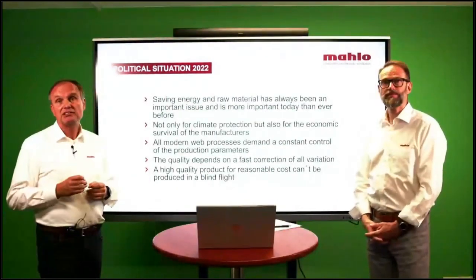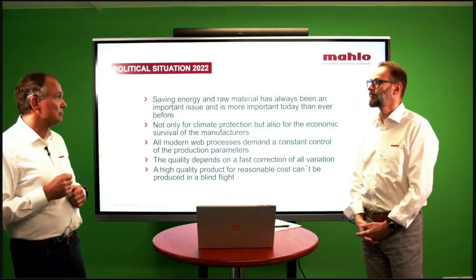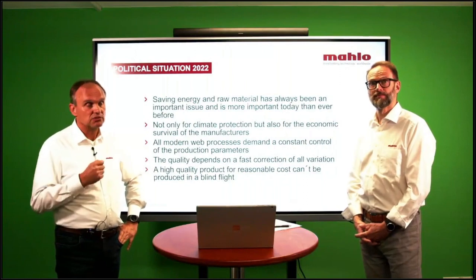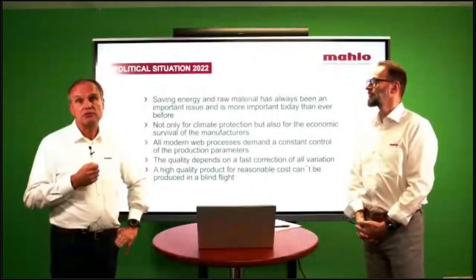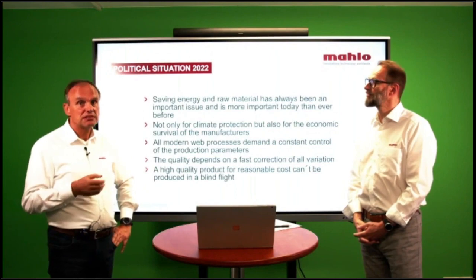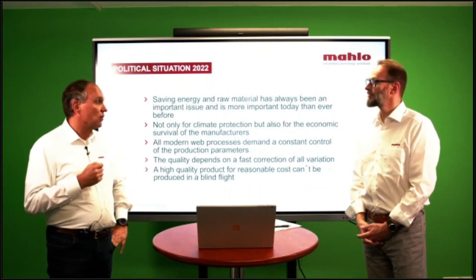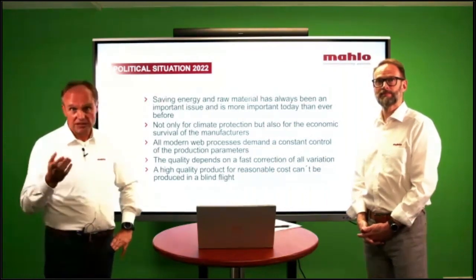So the savings of energy and raw material has always been a very important topic anytime, and is more important today than ever before. The climate protection, of course, is the biggest issue, but in the meantime, we have to consider as well the economic survival of the manufacturers themselves. For this reason, all modern web processes demand constant control of the production parameters. The quality depends on fast correction of all variation, and a high quality product for a reasonable cost cannot be produced in a blind flight.